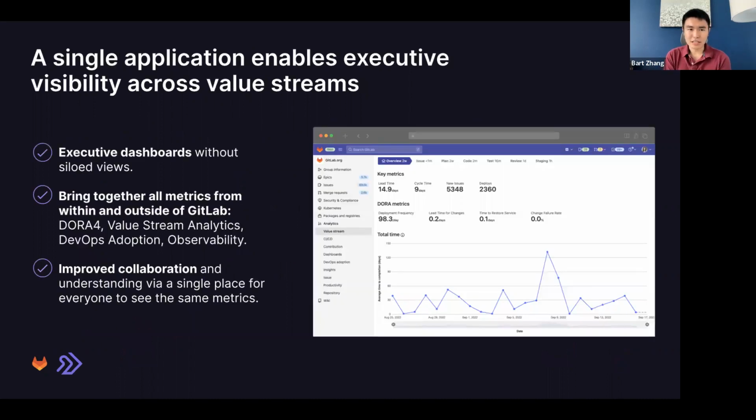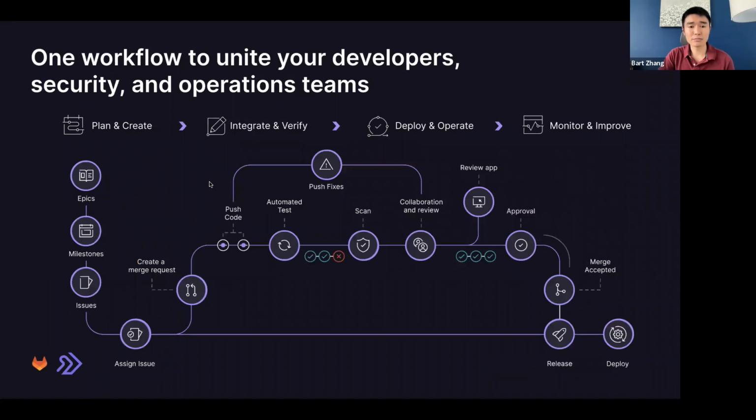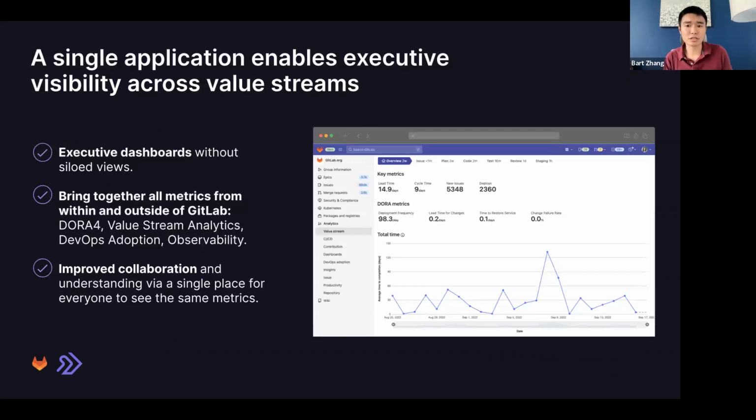So let's change gears and share about value stream dashboards. This is something that we introduced a couple versions back. And what this allows you to do is actually measure your entire process. So this process that I just went through, right, if we go back to the workflow, you can actually measure this entire process and understand what the lead time to change is, for example, between when an issue is created and when a merge request tied to that issue is introduced. And so this allows you to better understand how your teams are performing across the board.